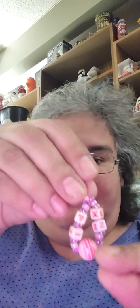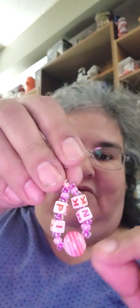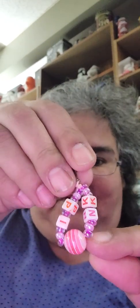This here, this is my pink one. This here I bought at a bead store in Regina. That's Regina, Saskatchewan. That's the closest big city to me. But that's my pink stitch holder. I don't know why I put it on that, but there's another one that I made.